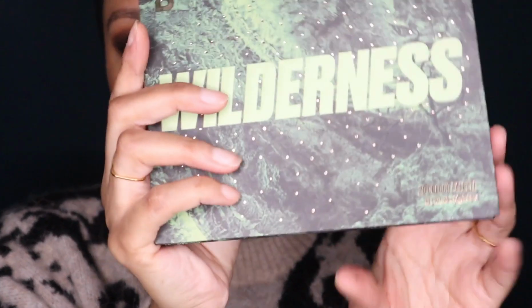If you do not have Muerte, this was at one time a limited edition palette too, and I believe they came to their senses and re-released it, because when I bought mine, it was after they had said, no, we will never be releasing that again. And then they were like, psych. Beauty Bay Wilderness palette.